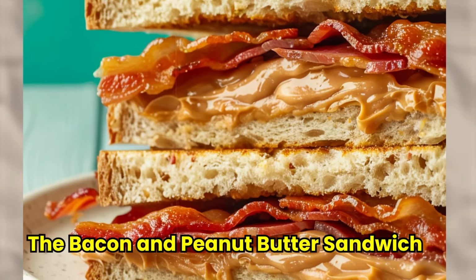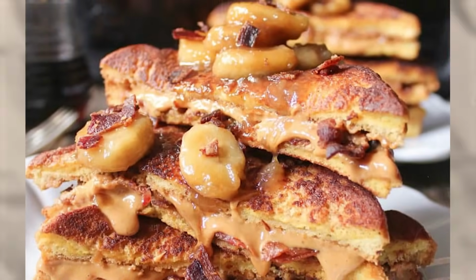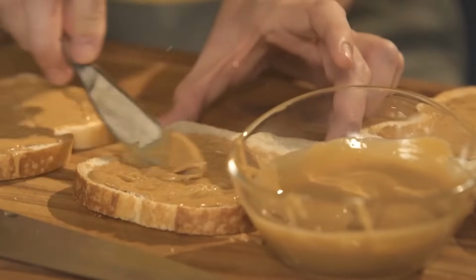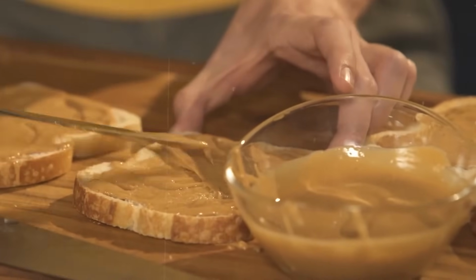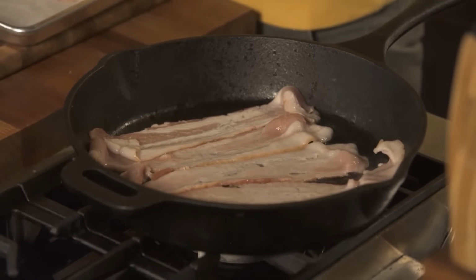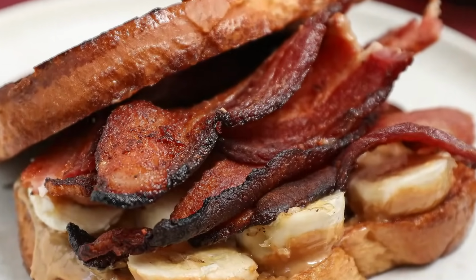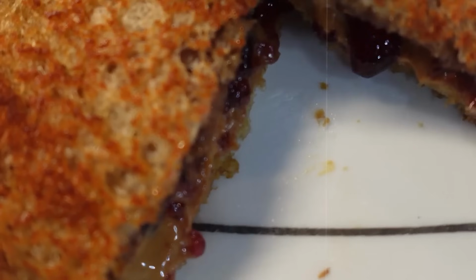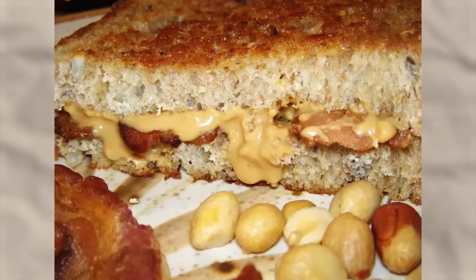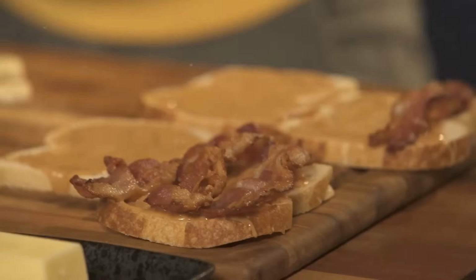The Bacon and Peanut Butter Sandwich. When a single strip of bacon had to stretch across an entire meal, the Bacon and Peanut Butter Sandwich was born. Often, just one crispy strip of bacon was crumbled and mixed into peanut butter, infusing the spread with smoky, savory flavor. During times of meat rationing, this sandwich allowed families to enjoy the taste of bacon while stretching their limited meat supplies.